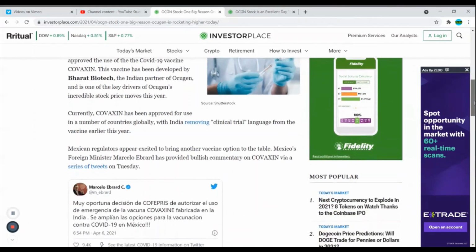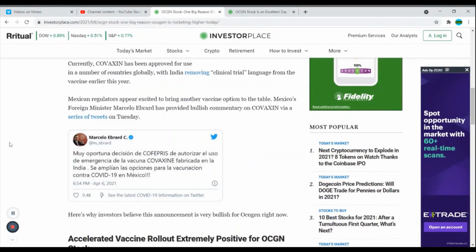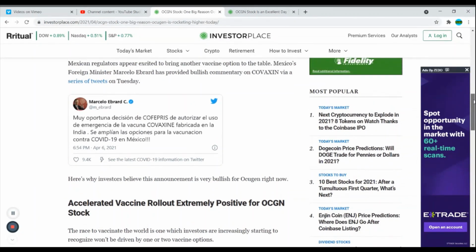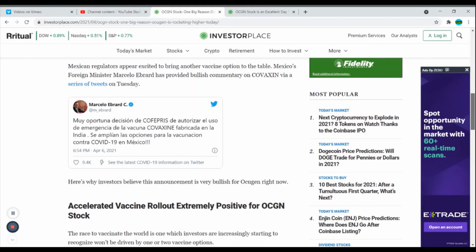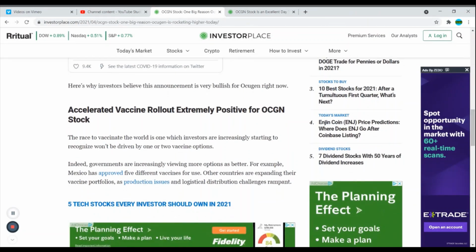Currently, Covaxin has been approved for use in a number of countries globally, with India removing clinical trial language from the vaccine earlier this year, which again was a great catalyst. Mexican regulators appear excited to bring another vaccine option to the table. Mexico's Foreign Minister Marcelo Ebrard provided bullish commentary on Covaxin via a series of tweets on Tuesday. Great information. What more could you ask for? You have the foreign minister talking about it, so it's going to be in the news, and more people are going to know about it, which is going to be great.